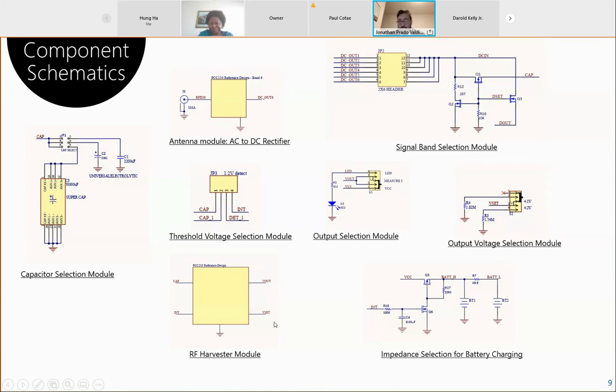And then we have the RF harvester module itself. This module will be a voltage multiplier that will take the voltage that was released from the antenna and the capacitor and use a voltage multiplier depending on the output voltage selected previously, and will emit that specific voltage.